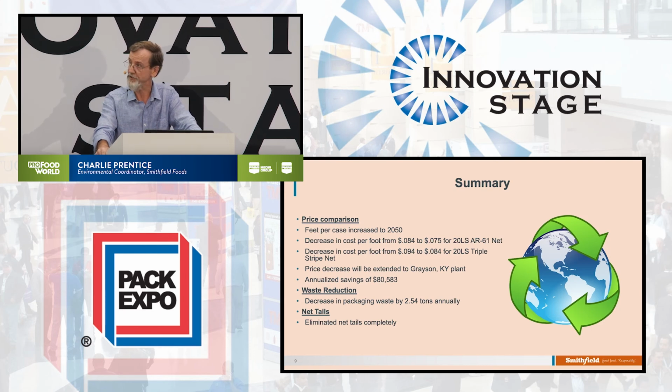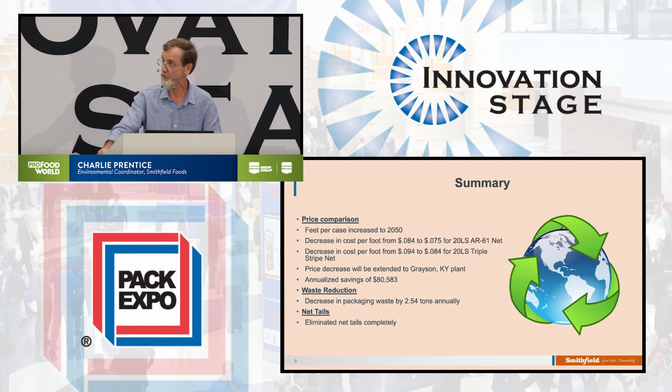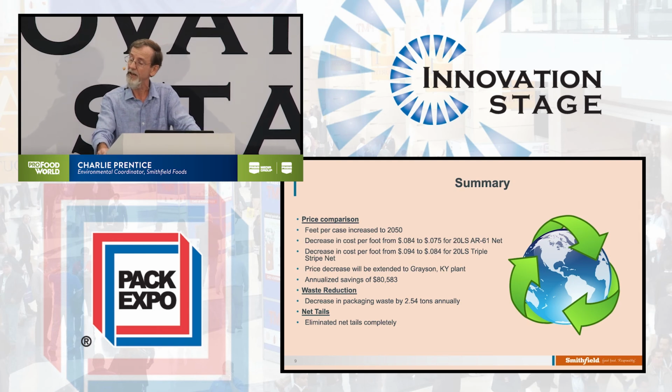But once again, the reason I'm here, in that one room, he was able to reduce packaging waste by 2.5 tons. And he's eliminated these tails from the landfill. We have tried over and over to find somebody that would have a use for cotton nets. We've even tried composting. Our composter has taken a run test through his cells over and over. There's just nothing we can do with them right now, but basically they end up in the landfill.